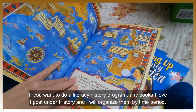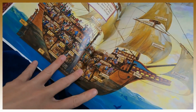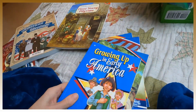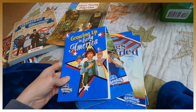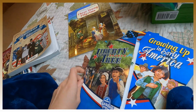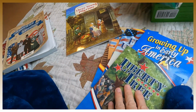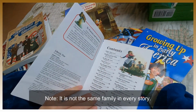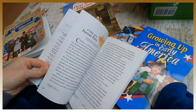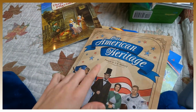And what I like about this one is that this is a family that came across. So this is what I was looking for: family stories told. Now, a lot of the Abeka books are like that. They're first-person stories, where you follow the family through. And as they get older, like this is grade 4, the stories get a little older. And I really like these stories. I think they're great. And this is the American Heritage program.